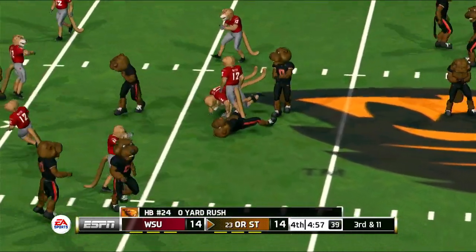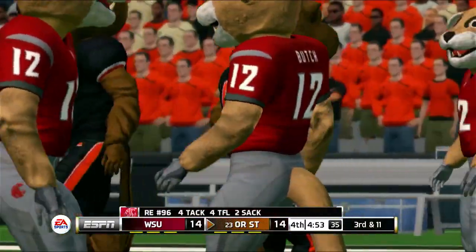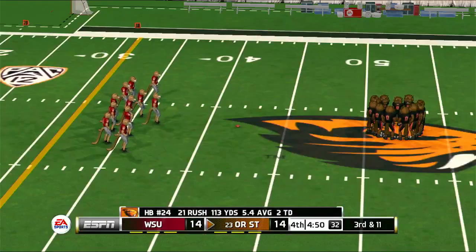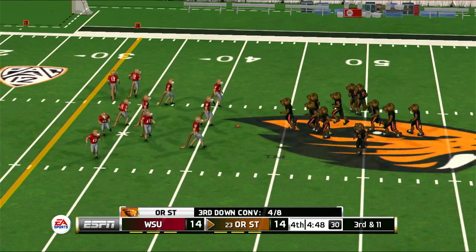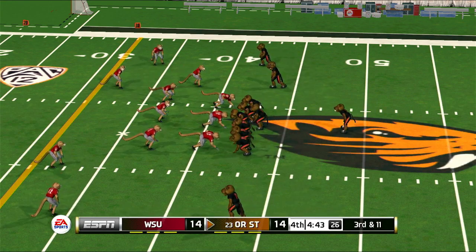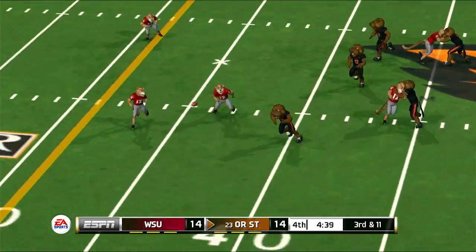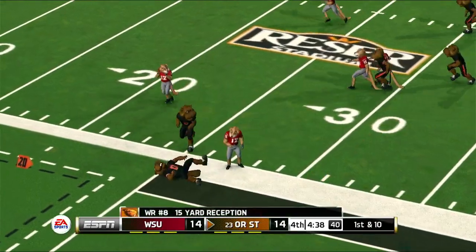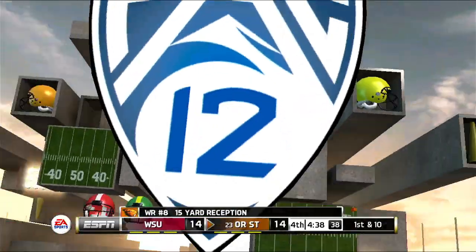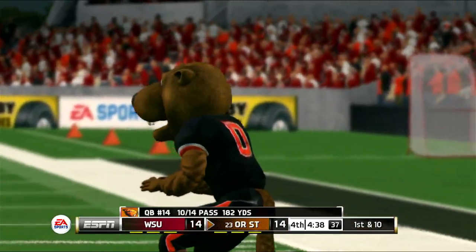They'll take it inside, but the defense is ready. No gain on the play. Third down now, and they need to get it down to the 31. Receiver's got the first down, and he's shoved out of bounds at the 27. That makes it first and 10.